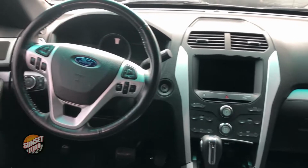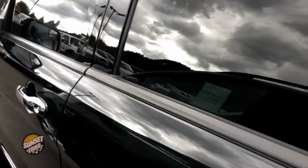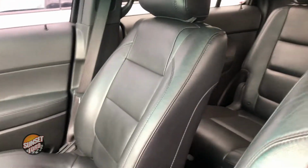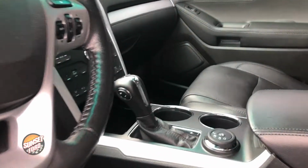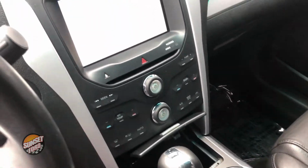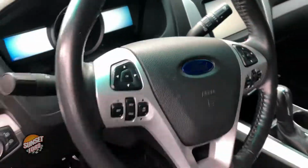We're going to take a look at the sneak peek of the front dash from the rear. Absolutely impeccable, fully loaded. Does have third row seating. Automatic transmission, as you can see. All your controls easily at arm's reach. Super clean, fully loaded. She's not going to last long.